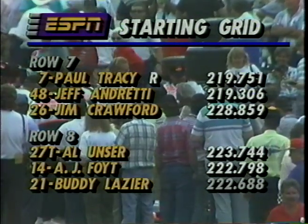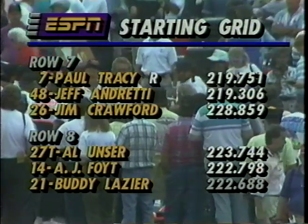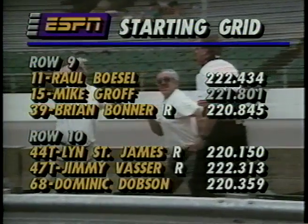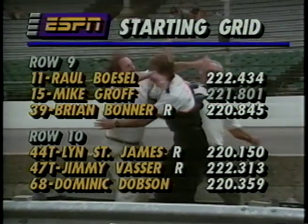And the final qualifiers, as we see the emotional conclusion of qualifying here at Indianapolis. Norm Turley and Ted Trappist get the last qualifying spot. Dave Despain for Derek Daly, thank you so much for being here for Indy 500 qualifying.